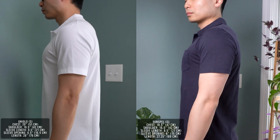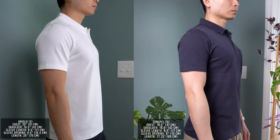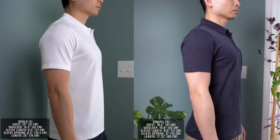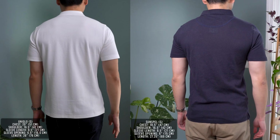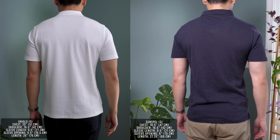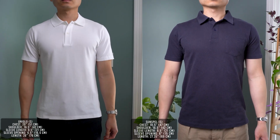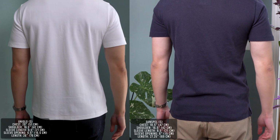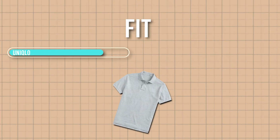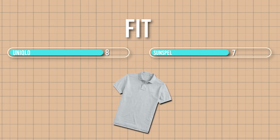The sleeves are the same length at 8.5 inches, but the openings are slightly different. Sunspel is 6 inches while Uniqlo is 6.5 inches. As for the length, Sunspel is longer at 27.25 inches compared to Uniqlo's 26 inches. The extra length on Sunspel doesn't make much of a difference because of how slim it is. It just bunches up against your body. For the fit, I'll rate Uniqlo an 8 out of 10 and Sunspel a 7 out of 10.